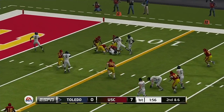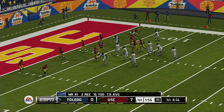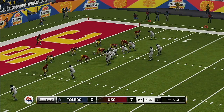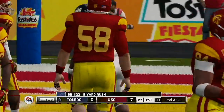The 10 caught. What a play to set him up with a first and goal. Not a real fancy play here, just a smartly run route, good protection, and a well-placed ball. Most times, you don't need much more than that. Nice run, and he's brought down.